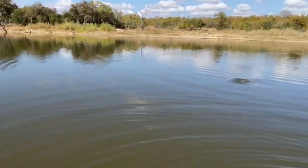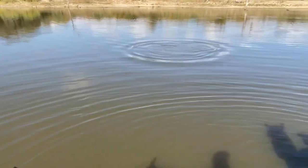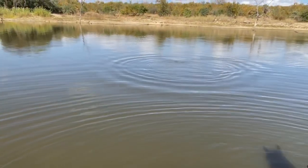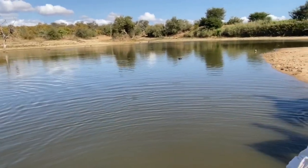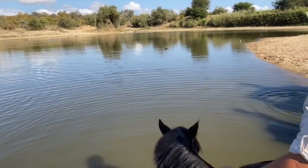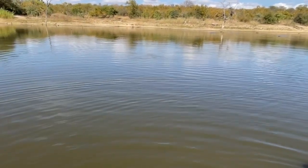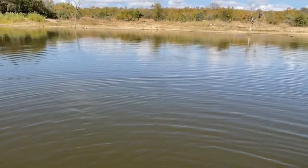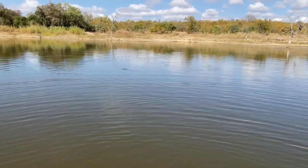There's one hippo stalking us here, a youngster. See it? Hello. Got a fright from its own courage. There's another one over there. He's slowly moving to the front now.